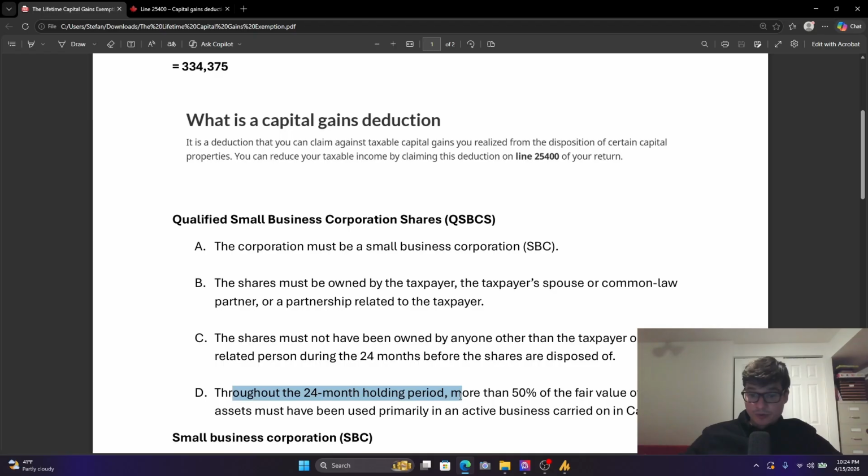Throughout the 2-year period, a minimum of 50% of the fair value of the assets must have been used primarily in an active business carried on in Canada. Pretty much what this means is you're not a passive investment company. You're using your assets to essentially carry on business. So most of you will meet this if you're an actual business, small business corporation, and you don't have passive income, or you're not an investment company, corporation, just trying to make income like that. If you have active business and you are a legitimate business, then you will likely meet this one, no problem.